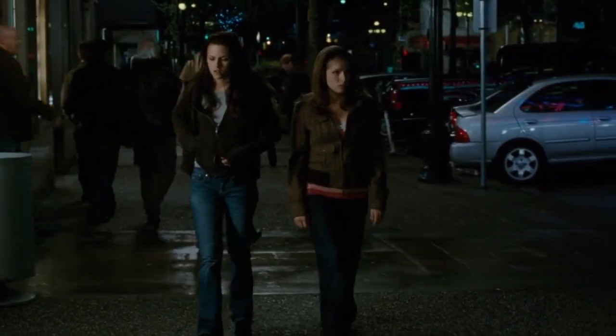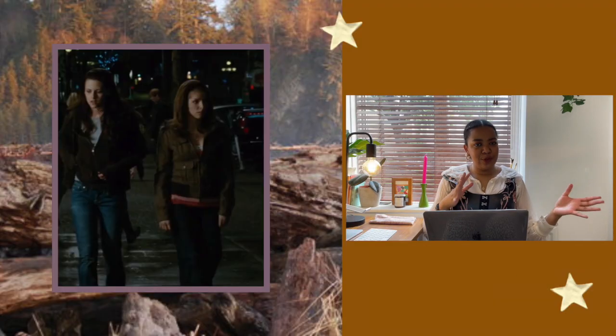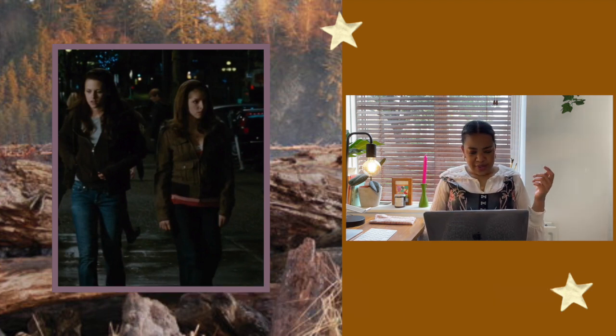I feel like Bella and Jessica are really matchy sometimes, but Jessica wears more pinks and is slightly more feminine. Bella's in such a standard late 2000s look, but I actually do like the straight leg classic blue jeans. You can't really go wrong with them. There's so much you can do with them.